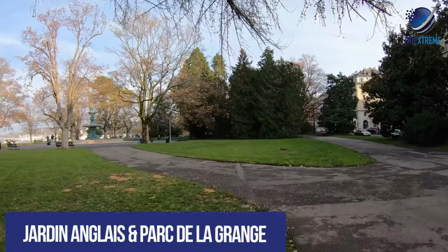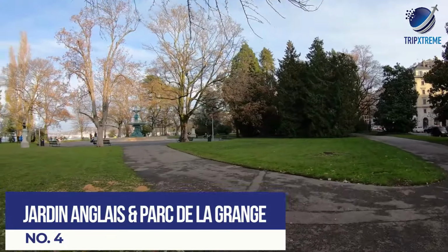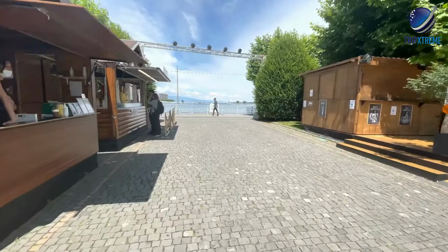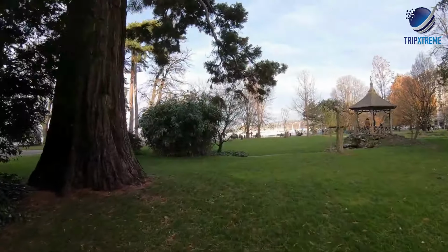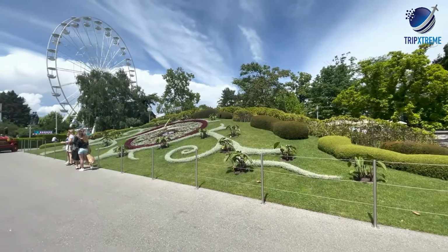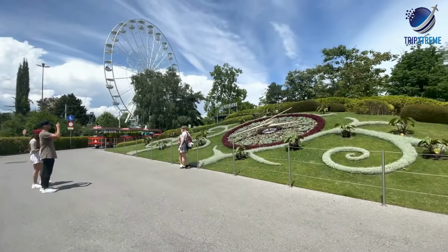At 4, stroll through the Jardin Anglais and Parc de la Grange. On the south side of the lake, known as the Rive Gauche, the Promenade du Lac runs east from the Pont du Mont Blanc, flanked by the Jardin Anglais, where you will see the large flower clock, almost as emblematic of the city as the Jet d'Eau.